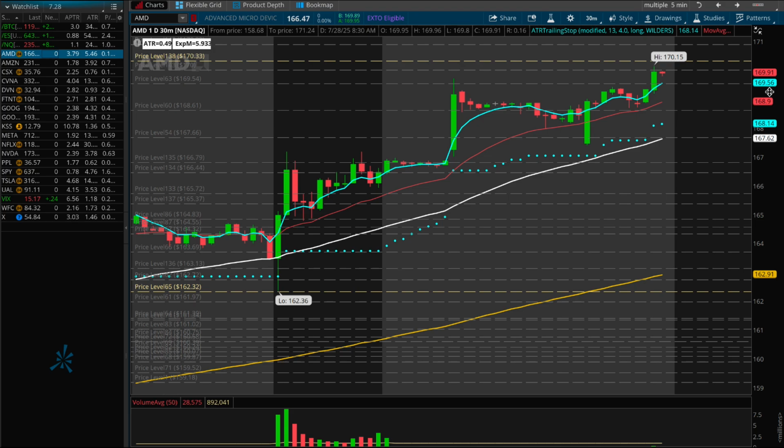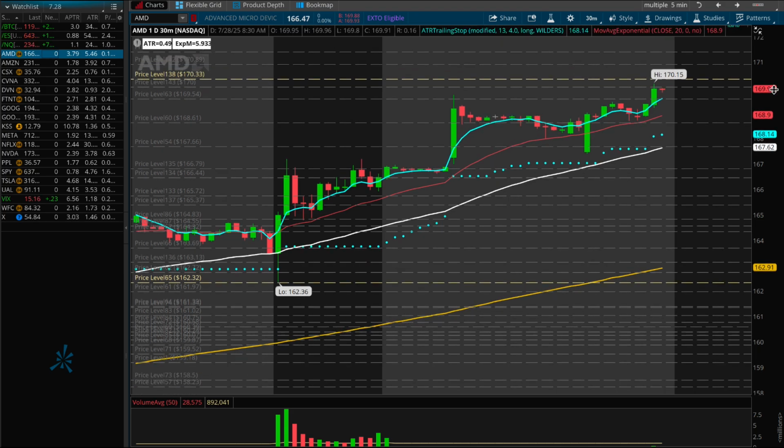Nothing is guaranteed, right? So we are now looking at AMD. We closed at 166.47. It seems to be trading in this gathering spot. Support was here at 168.61. Resistance was here at 170. So that would have been the area that we were trading in.